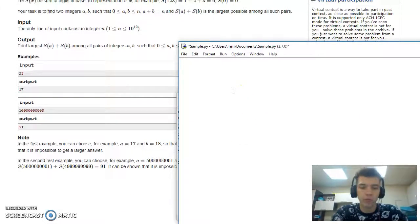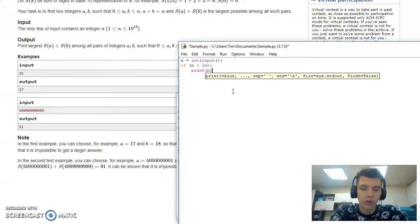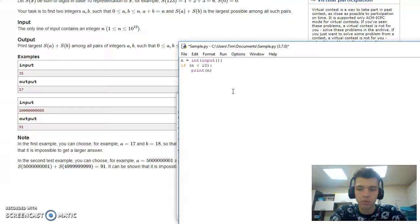Okay, first of all, we should input n. How can we do it? We should use standard input: n is equal to int of input. Then let's consider a simple test: if n is less than 10, then the answer will be, of course, n. For example, for 9, the answer will be 9.